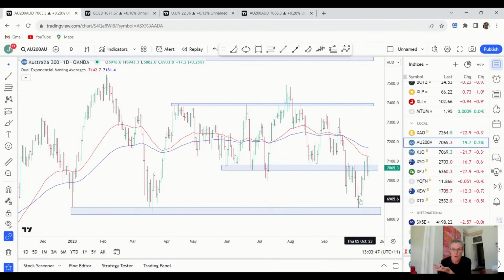And what I was talking about last week is, if we got a bounce, what was it going to look like? Was it going to be a shallow type of bounce which then set the market up for a potential retest and then break of support, or was it going to be something stronger? And we got the stronger variety. So that's an encouraging sign.